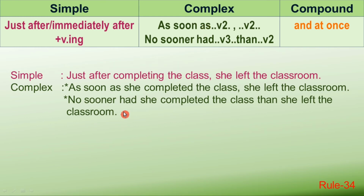On the other hand, the second sentence is: no sooner had she completed the class than she left the classroom.